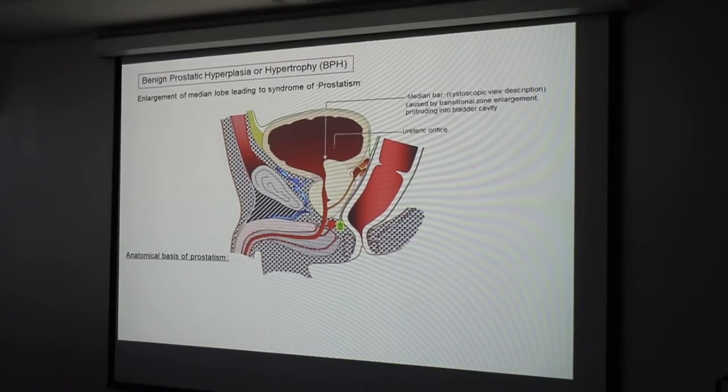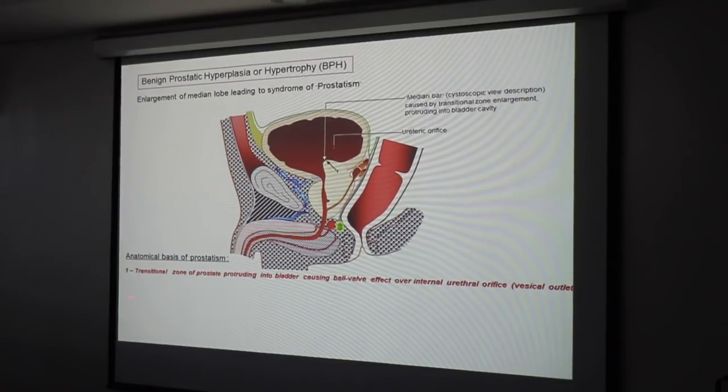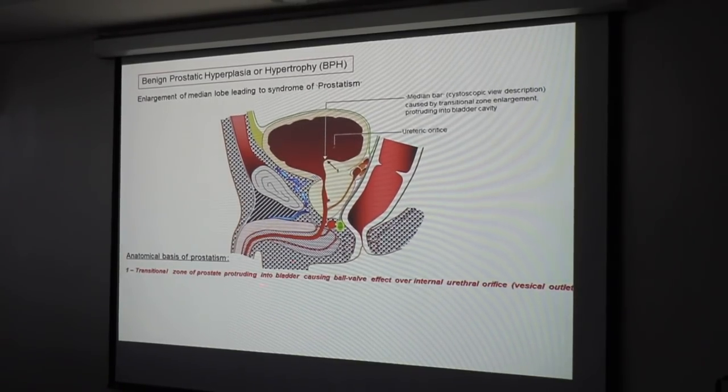Now what we are looking at, can you see it's increasing more? So there is a distortion. The transitional zone of the prostate is pushing and then it causes this protrusion. So urine comes with pressure. Guys, this is the most important slide for today.